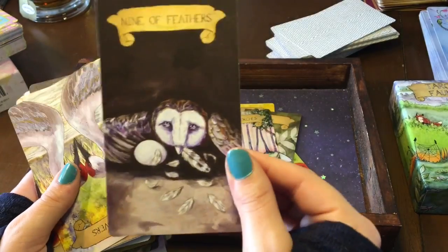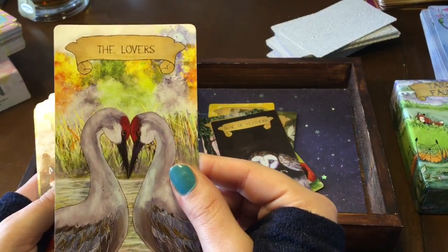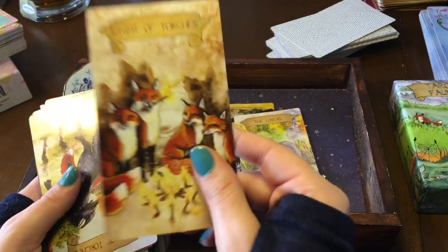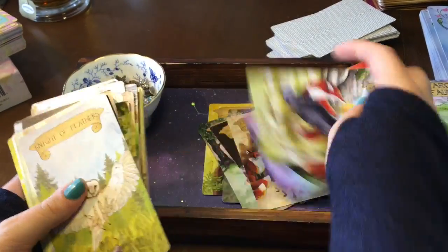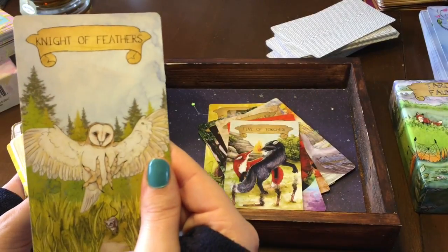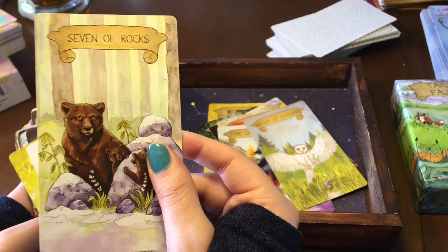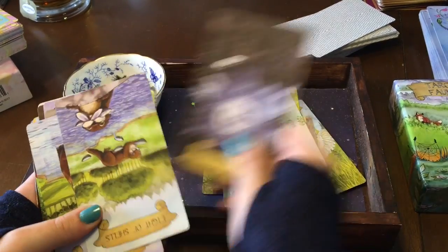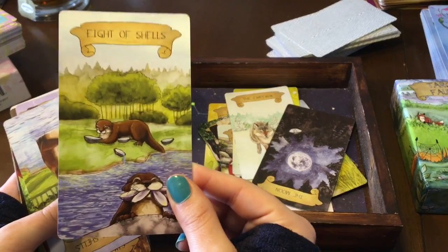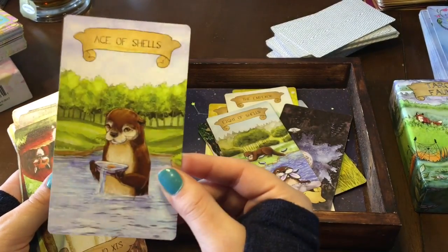And so in her deck, feathers would be swords, the torches are wands. Look at that Lover's card. So wands, she's used fox for those, owls for feathers. There's another feathers card. Pentacles, she's used bears, and she's used those rocks for that. And then shells, she's used otters, and that would be the cups card. So very clever, very cute.